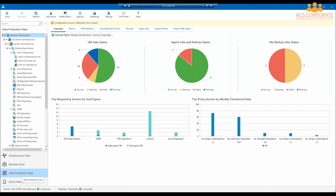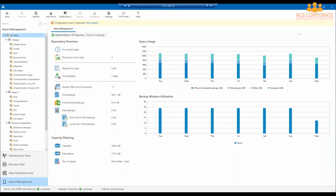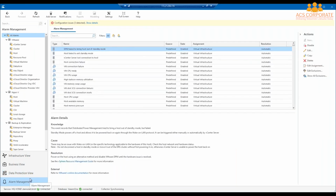In terms of what Veeam ONE can do for the Veeam Backup and Replication infrastructure, for example, if I'm looking at my immutable XFS repository, my Linux hardened repository, I can see what repository type this one is, how long I have set the immutability period for, and I can do a little bit of capacity planning, and Veeam ONE is able to tell me how much free space I have and when, estimatedly, I will be running out of space on this repository. And then we get to the alert part.